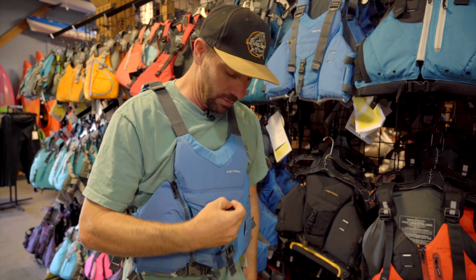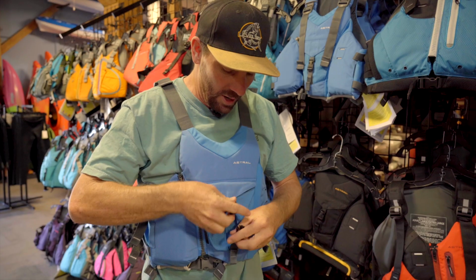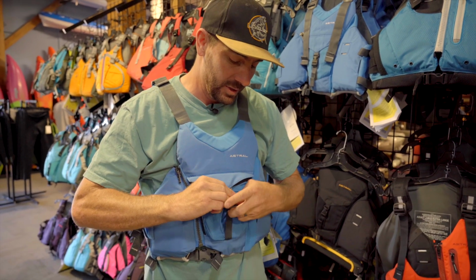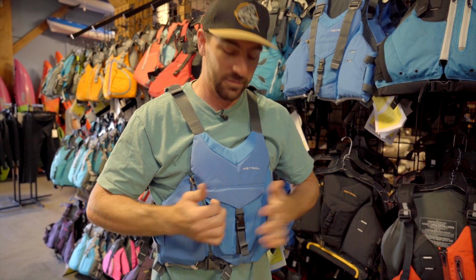Let's see if it fits my phone. It's kind of a dumb thing, but when I'm looking for a life jacket, this is super important to me. Oh yeah, that's fine. Now I can just leave that thing unstrapped if I want quick access, and if I knew I was gonna hit some stuff, cinch it in.